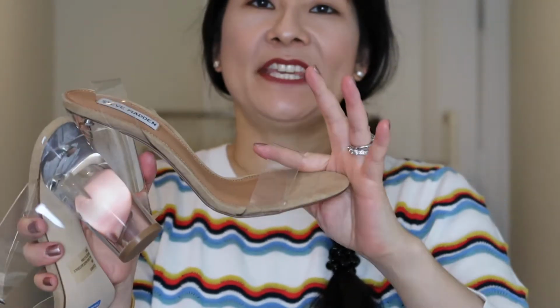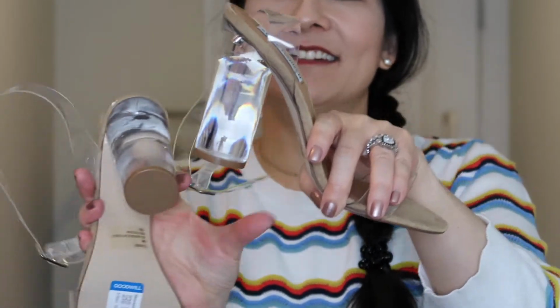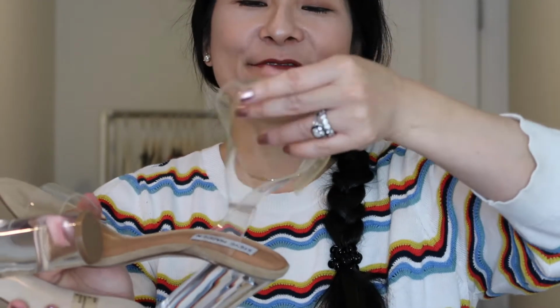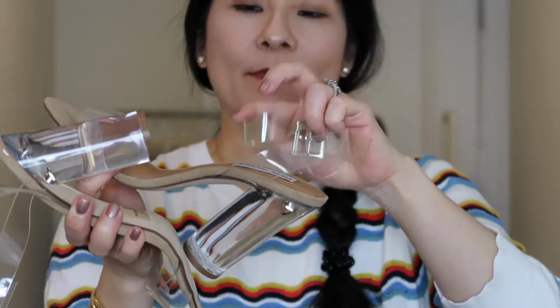And look at these. These are really showstoppers. It has this kind of PVC type of strap, and it has a really cool lucite heel. And that's still, I think, really trendy. I love this lucite look still, so I definitely search for shoes like this. And it has a really nice ankle strap here. So it just kind of ties on the ankle with the same kind of PVC type of material.